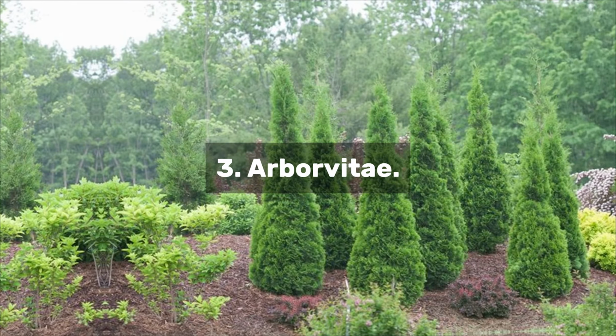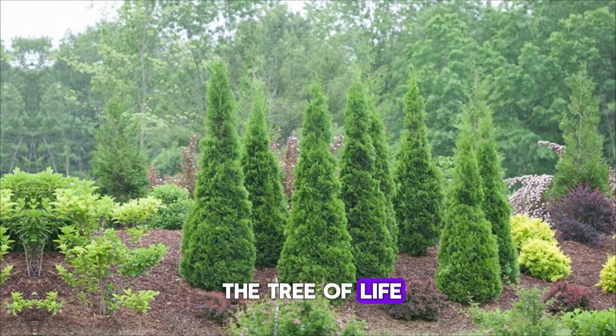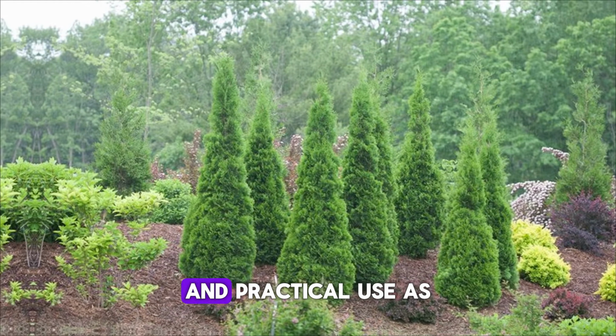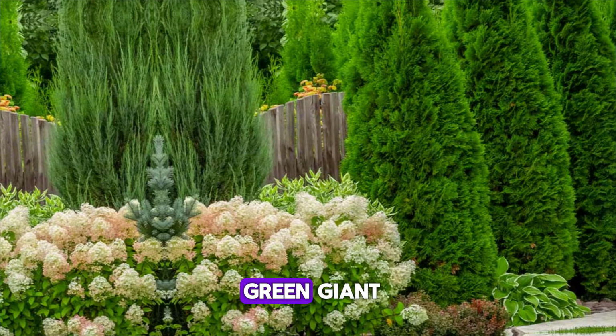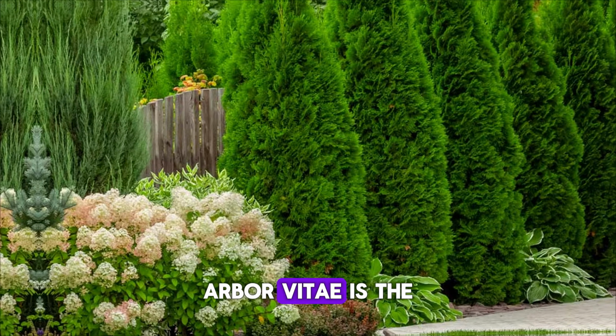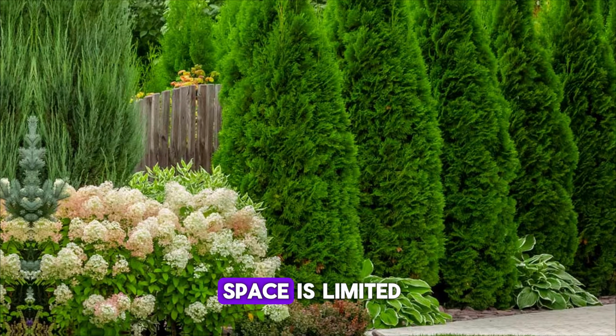3. Arborvitae. Arborvitae, known as the tree of life, has been cherished for centuries for its evergreen beauty and practical use as a privacy tree. If Leyland cypress and green giant thuja are the giants of large spaces, Arborvitae is the elegant solution for smaller yards or tighter areas where space is limited.